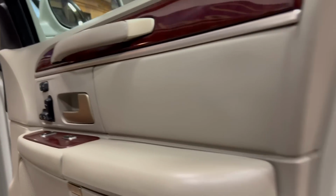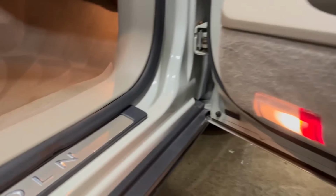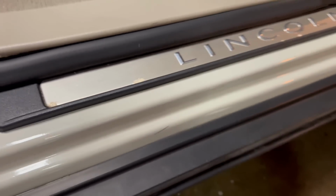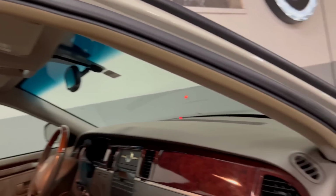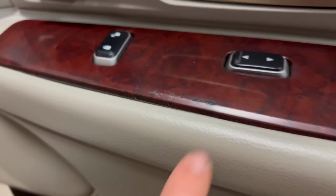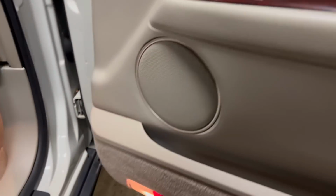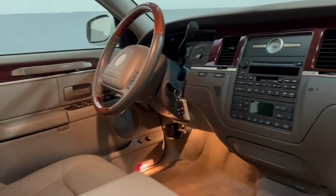Inside here, nice and clean like all the others. A few little spots of corrosion right there on the edges. Seems like the front ones on these cars just don't hold up. Door gasket does have a few little scratches right there on that edge. Little hideaway peekaboo. And pull straps, nice shape, heated seats.